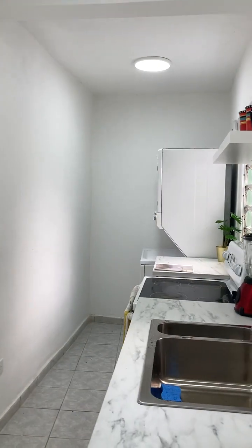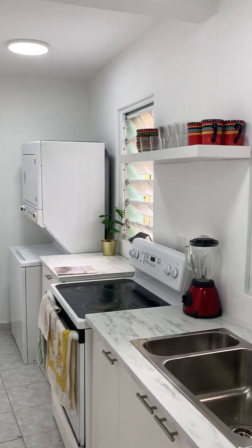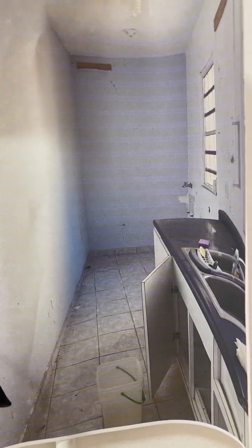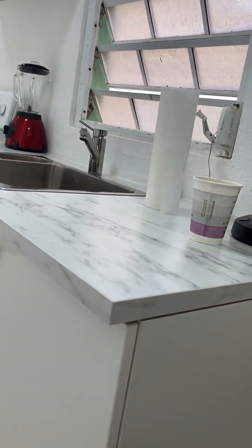Over here, we got a kitchen with a washer and dryer, a stove, and some dishes. And this is what it looked like before. We took out that entire cabinet and put in new IKEA cabinets. And then there's just a little refrigerator and microwave, new light fixtures.